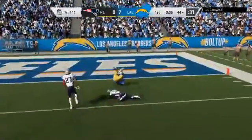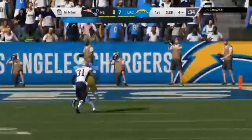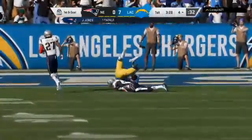It's caught at the 10. And he takes it down deep into enemy territory. It's a big one there for the Chargers. And even 40 yards.